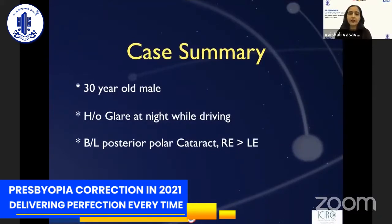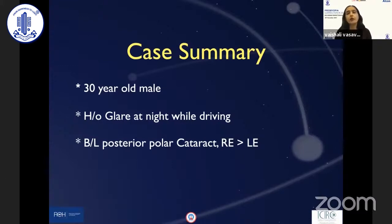Let's start with this case. A 30-year-old young male obviously has glare at night while driving because he has a cataract, bilateral posterior polar cataracts. So before we start the discussion of whether a posterior polar cataract, first eye, young patient, would you counsel about a presbyopia correcting IOL?